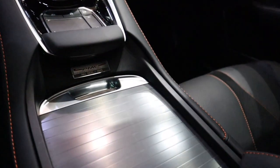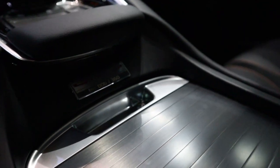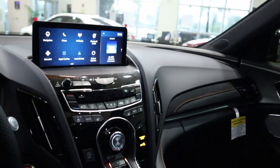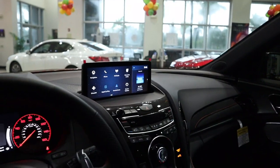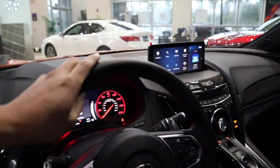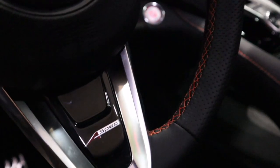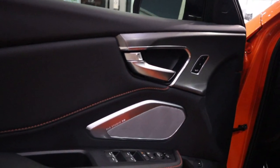And we have a very cool PMC badge right over here, number 6 out of 360. Very cool center deck here with a large display up there. Standard Apple CarPlay and also Android Auto. Very cool gauge cluster with red lighting on the back. Very cool steering wheel, orange stitching, and also this A-Spec badge right there in the lower portion. Carrying along with the door panel is the signature orange stitching.